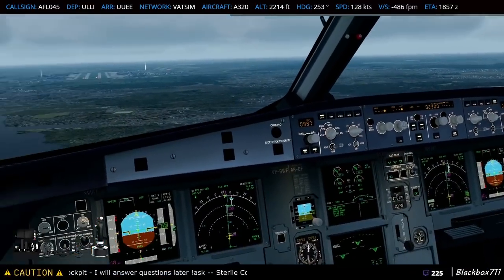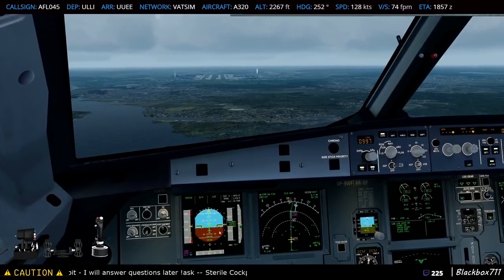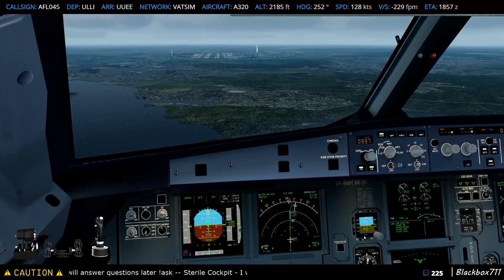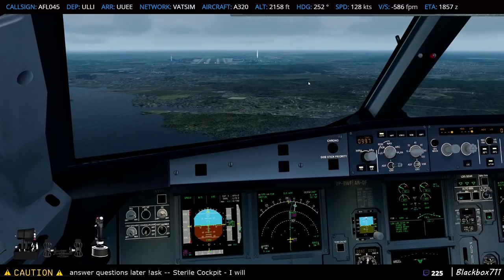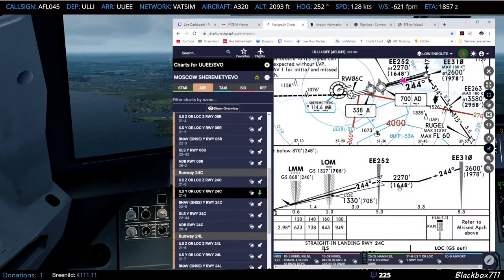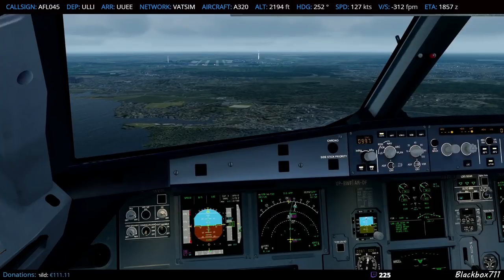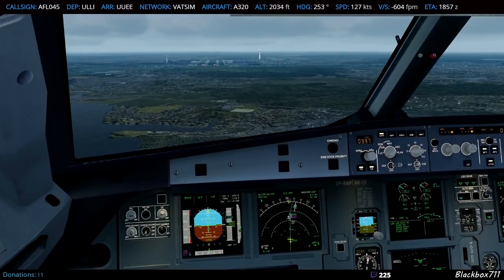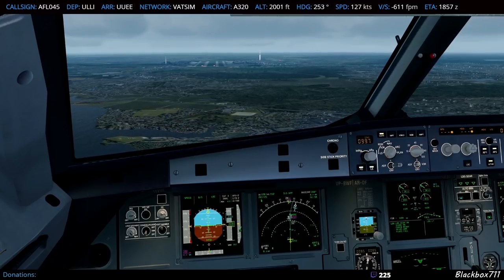So to recap, guys, make sure you concentrate on what you set where. So QNH, and you can set QFE here to cross-check. Be aware of the height. The chart here clearly says your height is 1648 over the ground, so make sure you configure early. Russian, like Moscow, procedures are non-standard, so be aware of that.